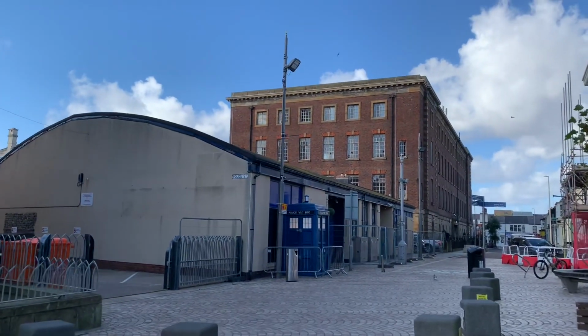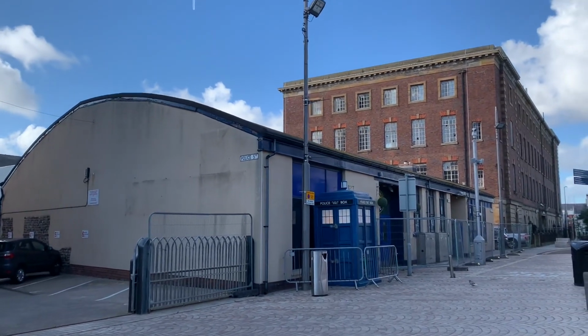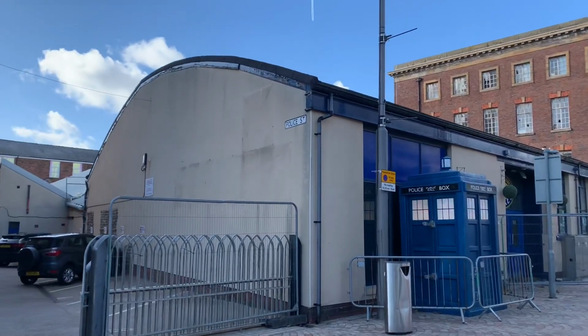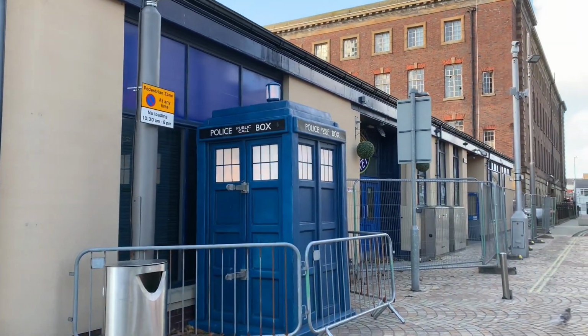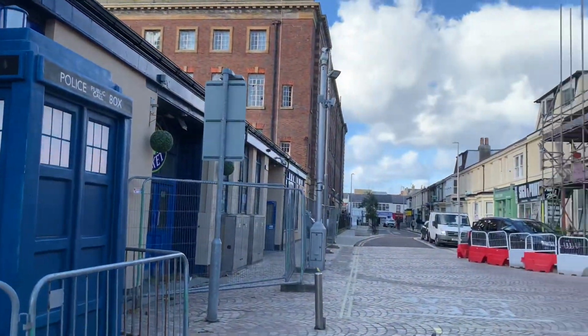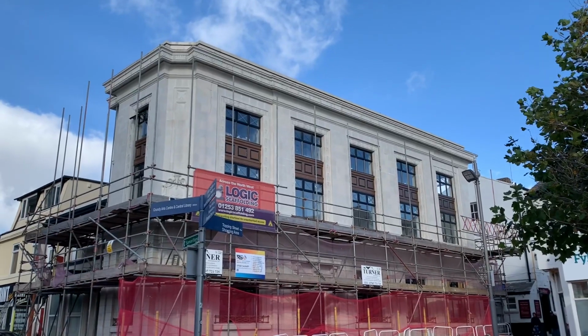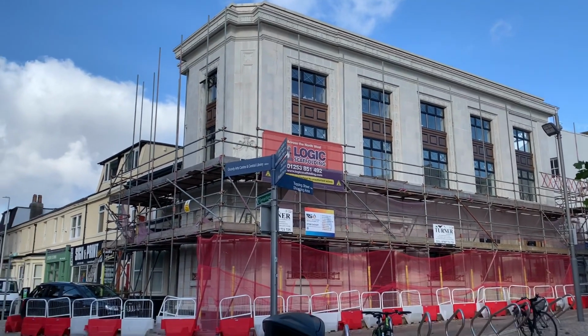There you go, police box. Doctor Who at your service. Because this, of course, is Police Street, so where else would you expect to find a police box? And just while we're here, just look at that, a sight for sore eyes. Doesn't that look lovely? That's the Cedar Tavern.